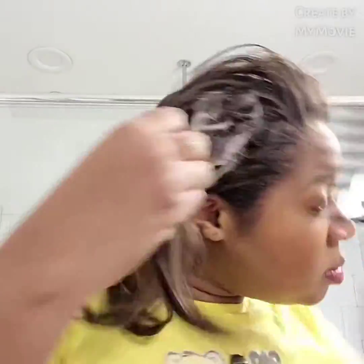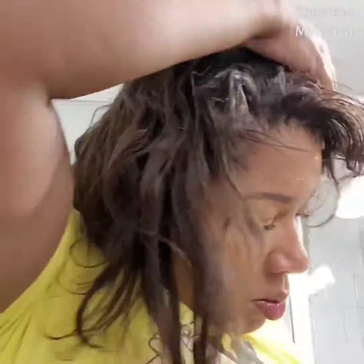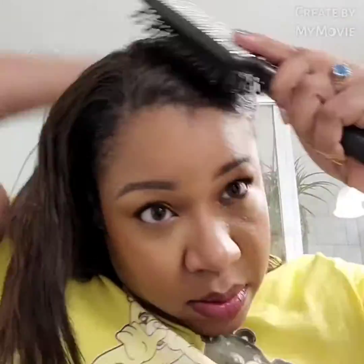Then I used the Mizani H2O, a very, very, very small amount, mostly along my edges and my ends. And then I'll comb it out. It does create a nice shine, and I do have a wash day coming up in about 5 days. So I don't mind if it's slightly a little heavier than I would like.